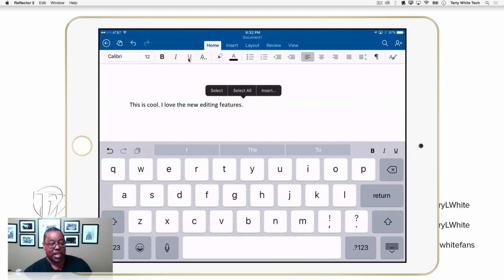Let's tap on this, bring up the keyboard. And some things you'll notice right off the bat. You have an undo, redo, clipboard, bold, italic, underline. Those options, those little buttons on both sides of the keyboard at the top, those are brand new. And that's just not a Word feature. That's the new iPad keyboard. So it doesn't matter what app you're in, you'll get those features.